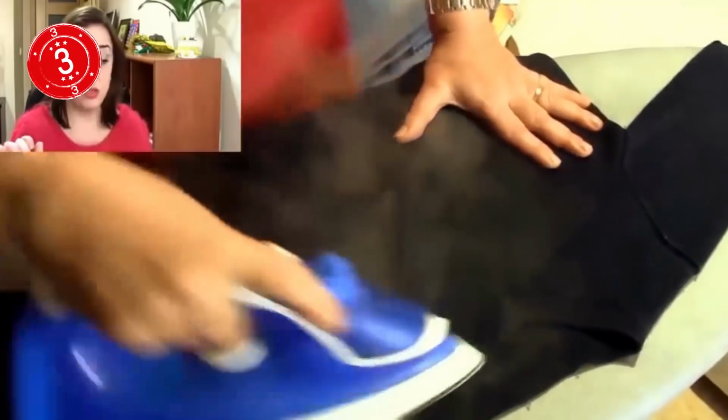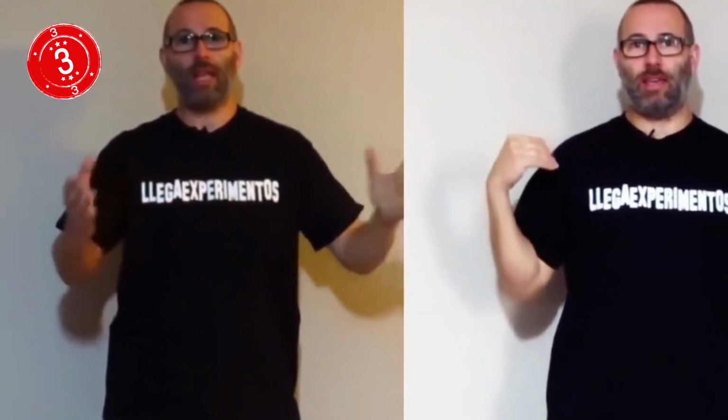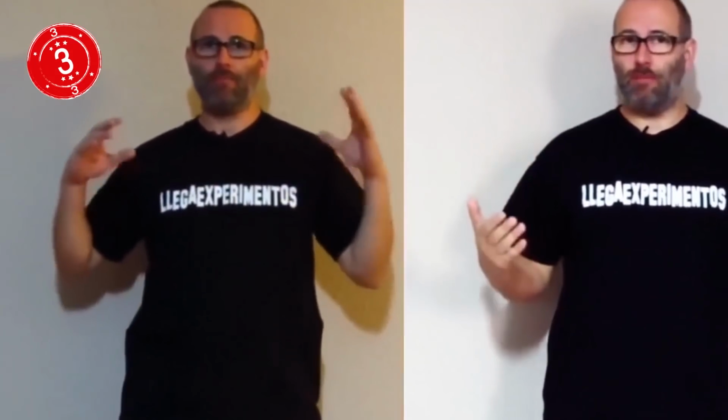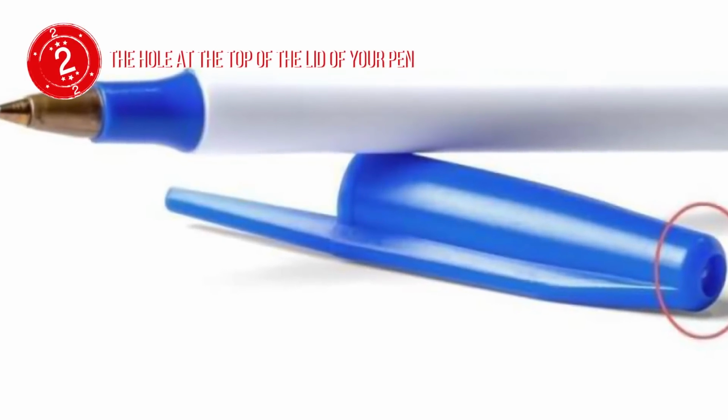By washing the scrap first, you will be able to tell what kind of clothing you have bought. It will answer questions like, does my clothing fade when I wash it? Does it shrink easily? By washing it first, you will be able to figure out how the material behaves with your laundry. Therefore, with this experiment, it ensures that you will never ruin your clothing because you actually have first-hand experience. Number 2. The hole at the top of the lid of your pen.